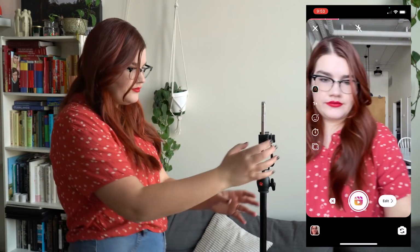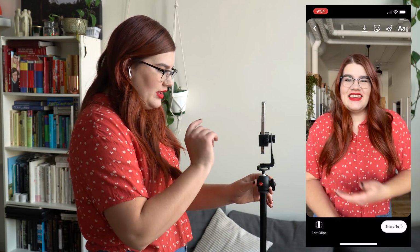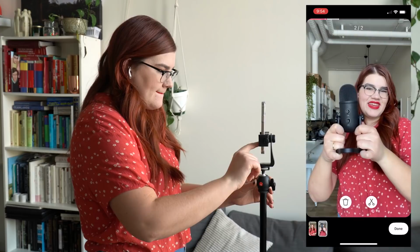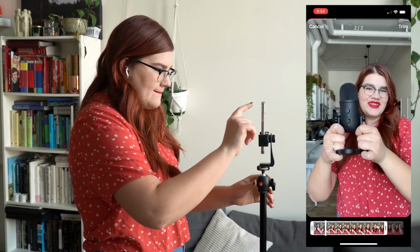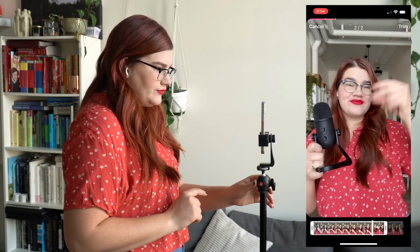So I finished that clip off by snapping, but I know that I sort of snapped before the recording actually ended. So I'm going to play it back, and I see that my transition from having no microphone to holding the microphone looks good. But I want to trim my second clip so that my snap actually happens at the end of the clip. So then when I start my next clip snapping, it all lines up properly.